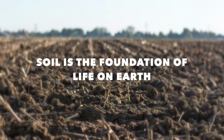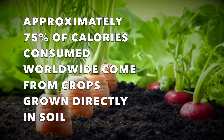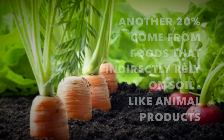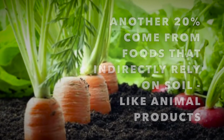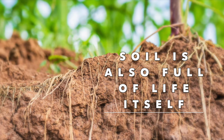Soil is the foundation of life on Earth. Approximately 75% of calories consumed worldwide come from crops grown directly in soil, and another 20% come from foods that indirectly rely on soil, like animal products or honey. But soil doesn't just support life, it's full of life itself.